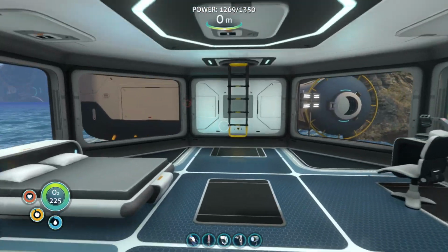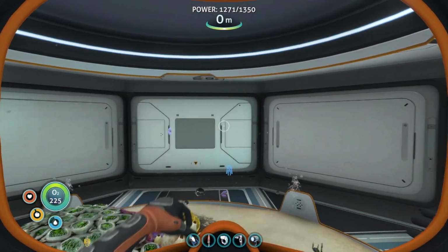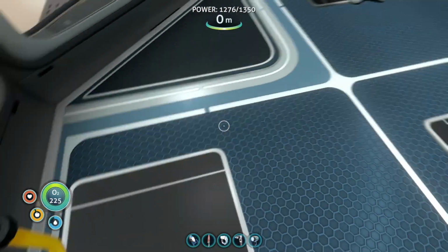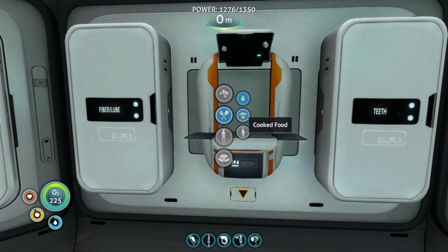Let's go grab a couple more bladderfish. Looks like they've been breeding pretty steadily. That's always nice. So there's still 2 in the tank, so they can still breed. We're just gonna have to wait for that one to mature so he's full grown. Alright, this should hold us over for a little while. I don't think we need to bring food.